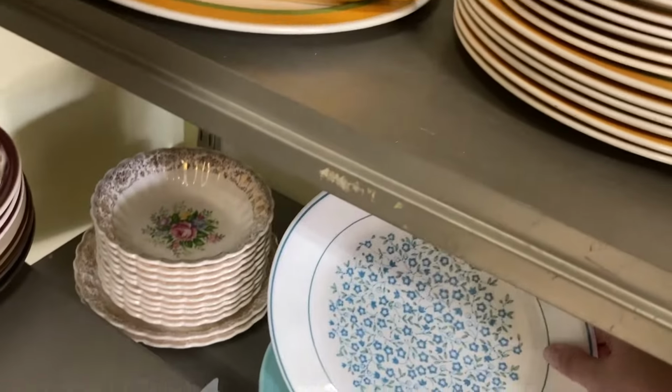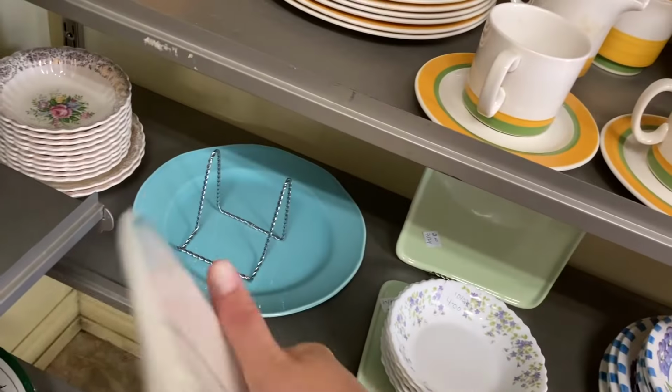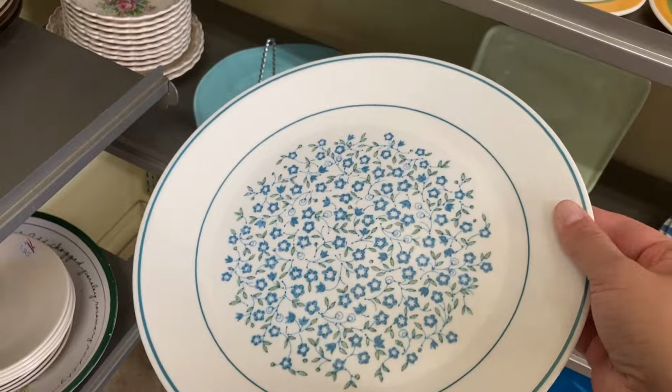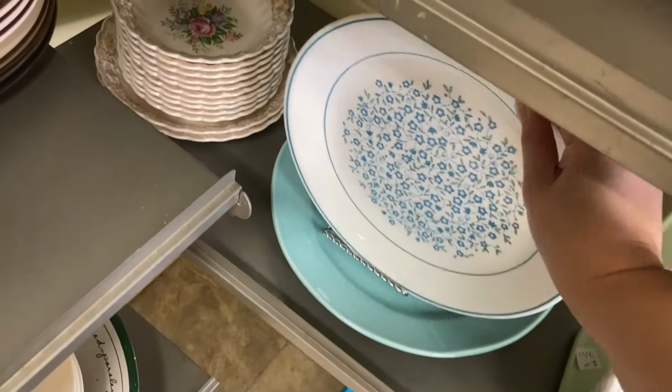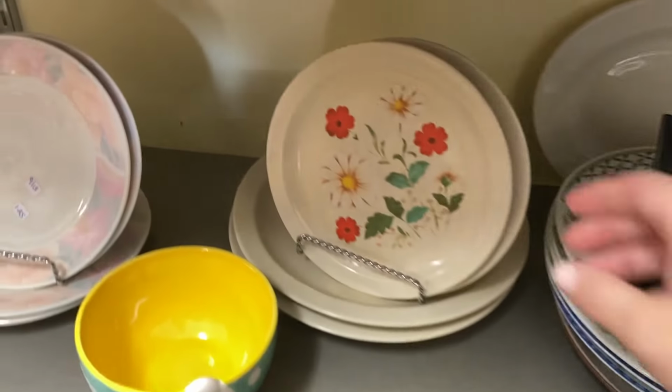And then I noticed this, which I thought looked like a Corelle plate, and it was a Corelle plate. I don't think I've ever seen this pattern before. I'm sure someone out there knows the name of it, but usually the design is around the edge, or at least most of the time. So I thought it was very different looking. Kind of had a 90s feel to it.